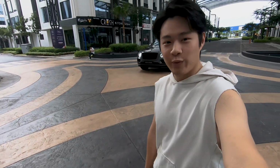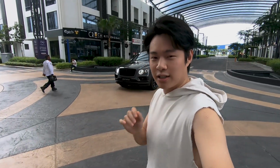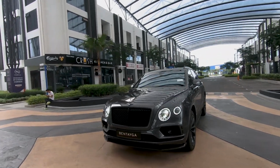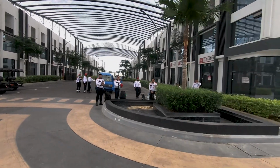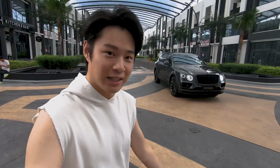Morning guys, Chuyang here, and today behind me we have the Bentley Bentayga and we are doing a small little photo shoot at a location near Batu Kawan. We scouted this location last time while we were shooting our Audi TT Roadster as well as the Cayenne Turbo S in white. So today we are doing a follow-up shoot with the Bentley Bentayga.